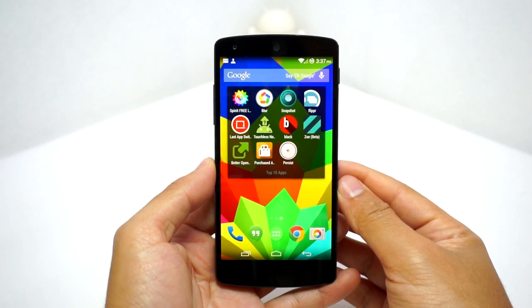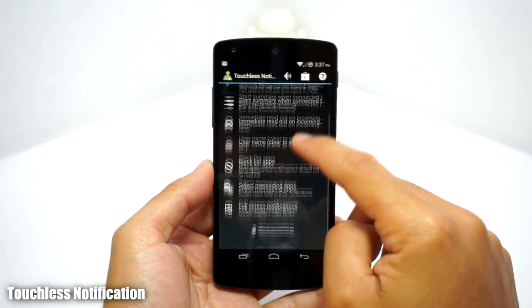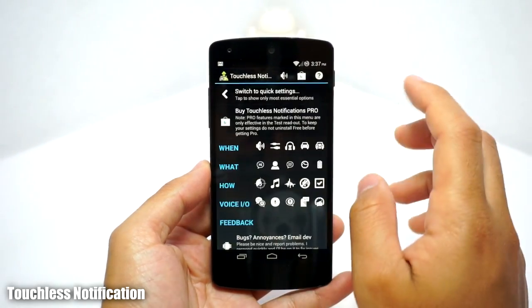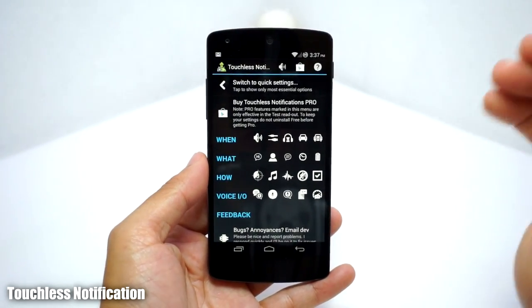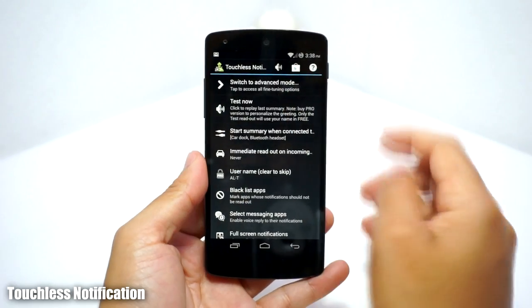Here next we have Touchless Control. In this application, you got some settings in here that can make it very simple or go into more advanced. Whatever you're doing that you're busy, that you don't want to touch your phone, you're able to hear your messages out loud. Go to test now. It's going to be like this.